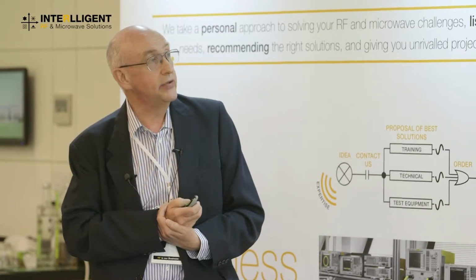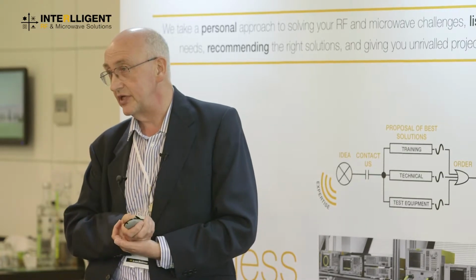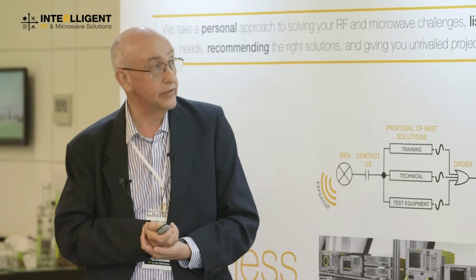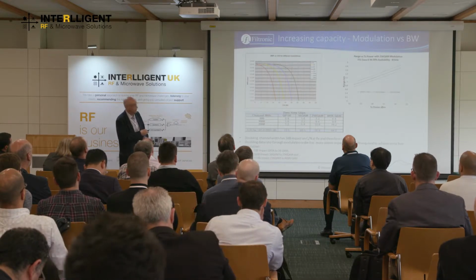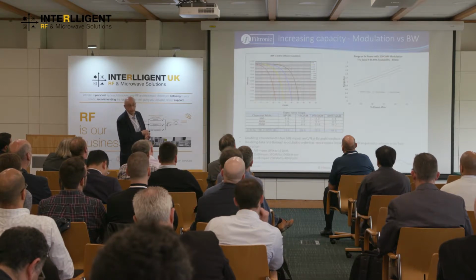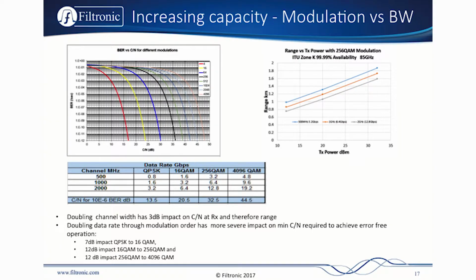So a bit on how do you increase the capacity. The two primary ways would be to increase the modulation order or to increase the bandwidth. Now, increasing the modulation order, this is the sort of error function, typical waterfall graph, which shows the carrier to noise ratio that you need for a certain error rate for different orders of modulation. So if we're talking about QPSK here, you want 10 to the minus 6 error, then you need a carrier to noise ratio of about 13.5 dB.